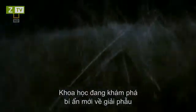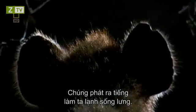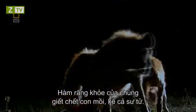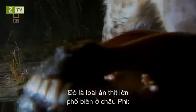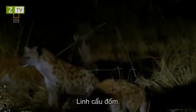And scientists are uncovering new secrets about this hunter's anatomy that give it a unique edge. Its voice sends chills down our spines, and its powerful jaws bring death to its prey, including lions. It's the most common large predator in Africa, the spotted hyena.